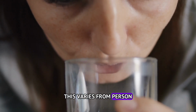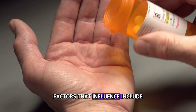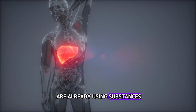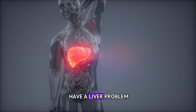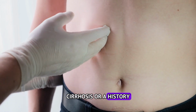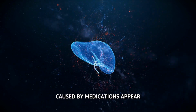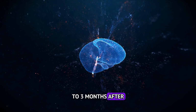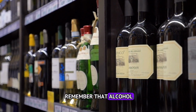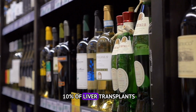This varies from person to person depending on individual sensitivity to medications. Factors that influence include the dosage taken, your age, if you are already using substances that can harm the liver, or if you already have a liver problem such as chronic hepatitis, fibrosis, cirrhosis, or a history of excessive alcohol consumption. Usually, symptoms of liver damage caused by medications appear between 5 days to 3 months after the start of treatment. Although I am focusing on medications, it is important to remember that alcohol also causes serious liver damage, being responsible for about 10% of liver transplants.